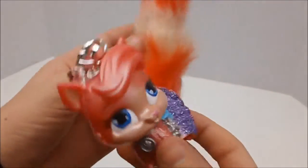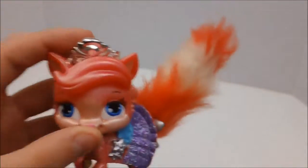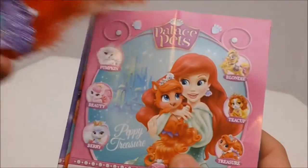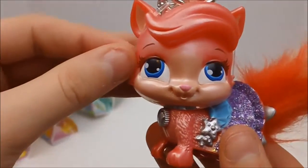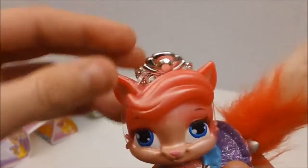This is Treasure, Princess Ariel's pet, and she's a little kitten. She is very, very sweet. And let me just say, the pets are very similar to their princess owners. As you can see, little Treasure looks a lot like Ariel, and they theme them according to the princesses that they belong to. She has a movable head. Her head can move back and forth. And she has dark blue eyes. She has a little strand of fur on the top of her head. She has pointy ears, and I did not take off the elastic band on her crown.